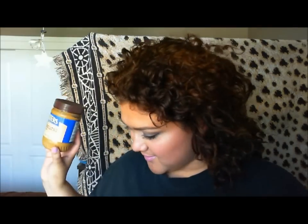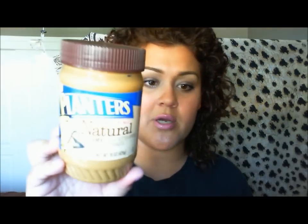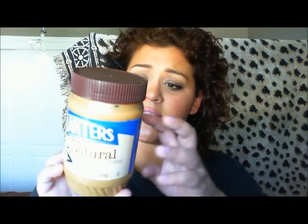I have the Planters No Need to Stir Natural Creamy Peanut Butter. This does contain 3 grams of sugar. All peanut butters contain sugar. And this has 3 dietary fiber. I'm going to go into that right now. And 6 grams of carbs, okay? And this is for 2 tablespoons.